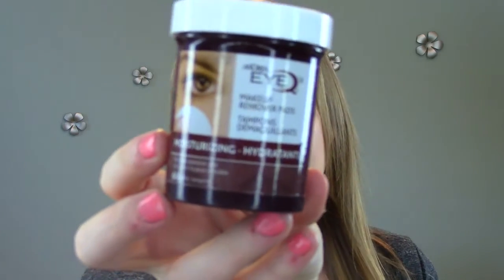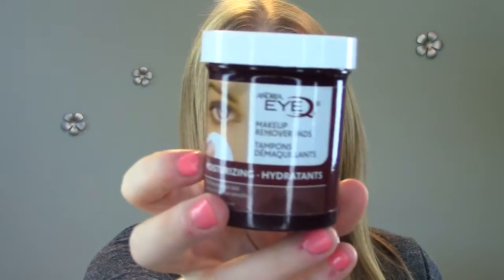These are the Andrea Eye Makeup Remover Pads, moisturizing. I think I got these at Walmart a long time ago. Again, this is something that I was just cleaning out of my cupboard. I probably only used this much of them, and they didn't do that well at removing my eye makeup, and they stung my eyes at the same time. So no, will not be using those.